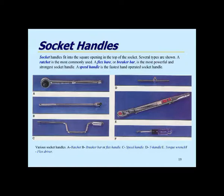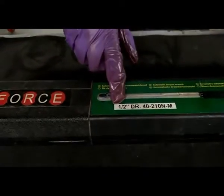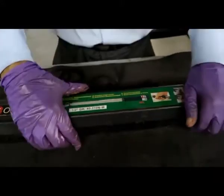Picture E is the torque wrench. It is the most important tool used in the automotive workshop. When tightening a nut to a specific torque, this device is used. And this is a torque wrench. This is half inch, 40 to 200 Newton meter. The range is 40 to 200 Newton meter.